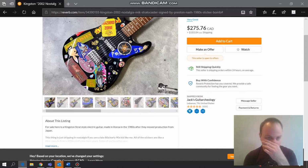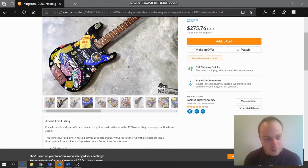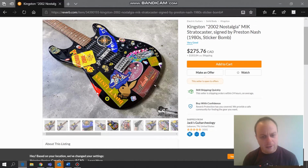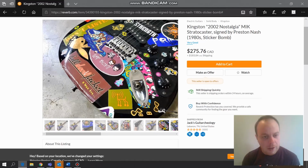But what stuck out to me was not only the sticker job, which has a lot of neat 90s references on it. You've got Godsmack, and I think the listing says there's NSYNC on there, Parental Advisory, Playboy Bunny, Limp Bizkit, different stickers on there. So it makes the look kind of cool. And the other thing is, if you're into nu metal, this guitar is actually signed. It's signed by Preston Nash from the band Dope. So if you like the band Dope, or you like nu metal in general, this is kind of a weird collectible kind of thing. Again, not an expensive guitar. It's a Kingston, whatever that is, but everything on it looks kind of neat, and the fact that it's signed is also kind of neat.